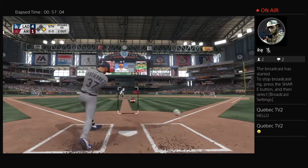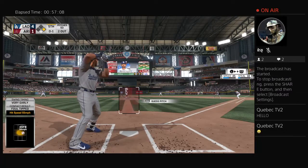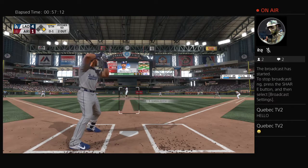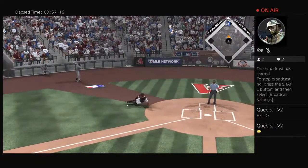Halfway to 100 pitches. Here it is. Just got a piece of it as it's fouled back. Comes set and the 0-1. And this one gets away.